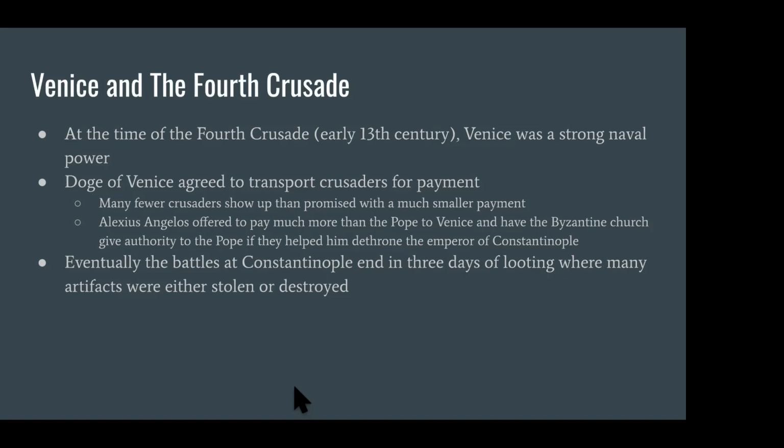And so Venice agrees to this, and they sail to Constantinople and essentially wage this battle, this war, which ends in 3 days of looting of the city, where many pieces of art and artifacts were either taken or destroyed. And so the story of the Fourth Crusade itself is kind of interesting. But what I was really looking at is what happened to these artifacts? How did they impact Venice, and how did they impact Venice's future after the Fourth Crusade?